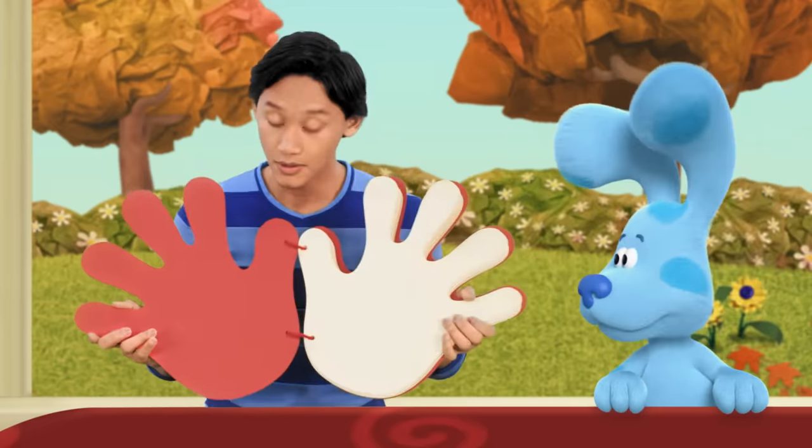Now that you are an expert color finder, let's see if we can help Shovel and Pail find their red fire helmets. How about this? Is this red? No, that's pink. How about this color? That's blue. Let's try one more. Are these Shovel and Pail's red fire helmets? Yeah, you got it! Woohoo!